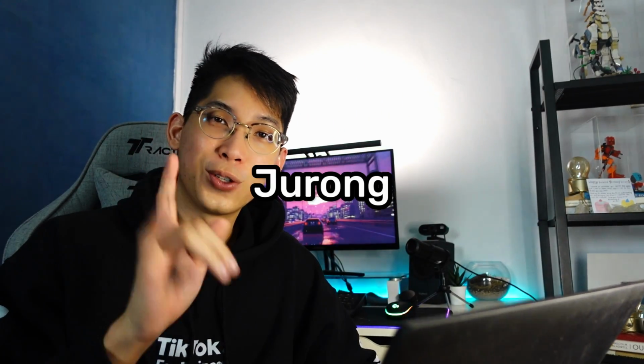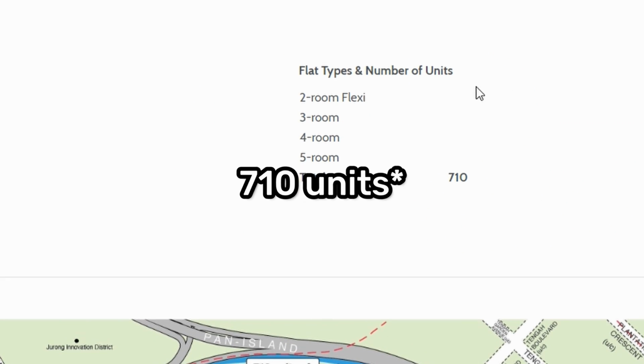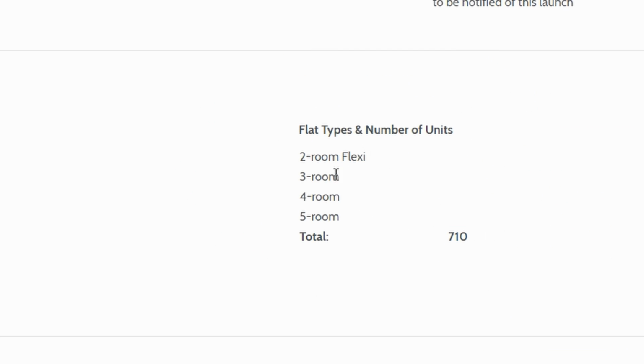Up next, we're going to Jurong West. Near Jurong West Street 42, our plot has 410 units with all the major room types available. Now, this is probably the first time in 2 years where we don't actually see Tengah in this entire list, but somehow Tengah still manages to find its way through because this Jurong West side is so close to Tengah, we might as well consider it as Tengah.